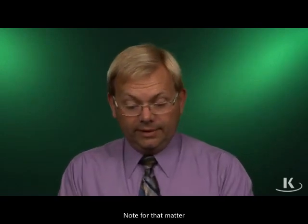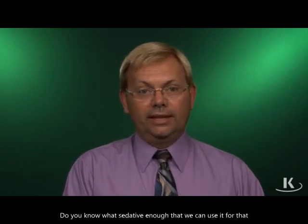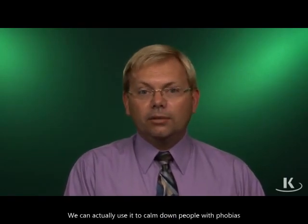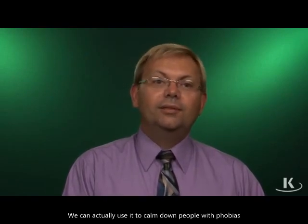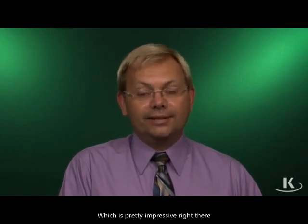Note for that matter how sedative propranolol, the prototype of beta blockers, is. It's one of the most powerful sedatives out there. You know, it's sedative enough that we can use it for that. We can actually use it to calm down people with phobias, particularly social phobias, agoraphobias. We can use the CNS depressant in migraine headaches, in essential tremors. So it gives propranolol the possibility of being used like a CNS drug, which is pretty impressive right there.